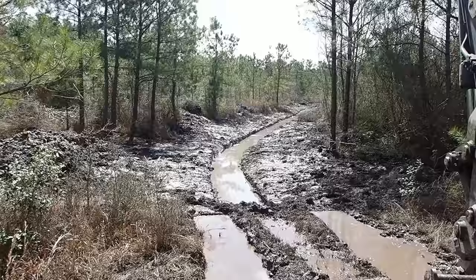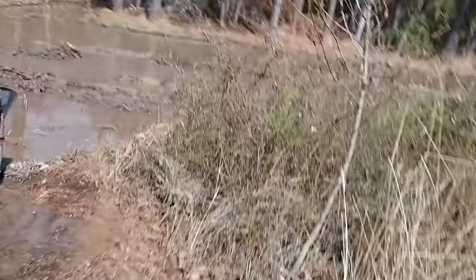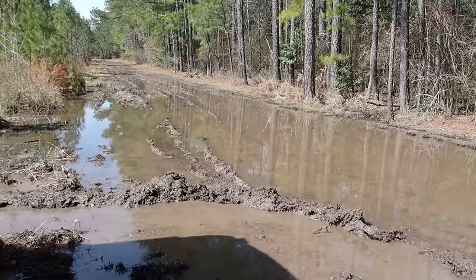Lunchtime. Look at the progress though. I'm almost 2 feet lower than ground level up here. That's not a lot of fall, but that's a lot of fall down here. So that's really going to drain out this area right here. And that is what I wanted. It's hard to build a road when it looks like that.